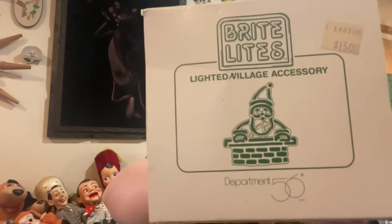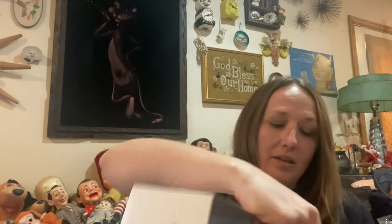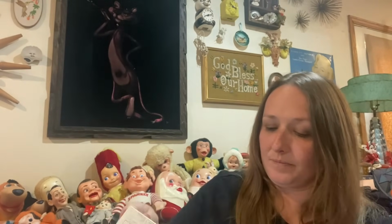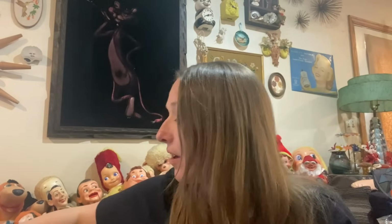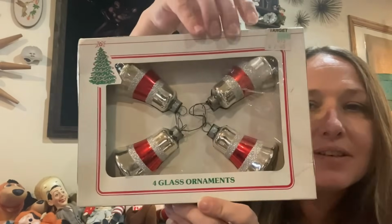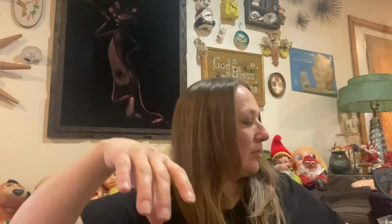This is a lighted village accessory, Department 56, light brights, which is just like the ones in the package, only he's in a styrofoam piece. Oh my gosh, come on. These are beautiful. These were all there. Yay. Oops, box is upside down. But these are beautiful, beautiful glass ornaments. Those bells are so pretty. So picked up those.